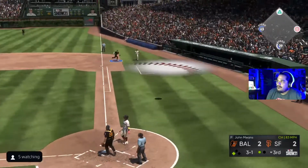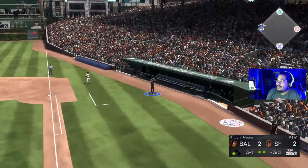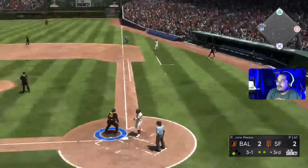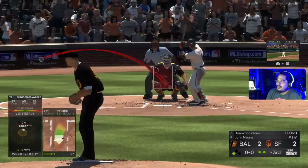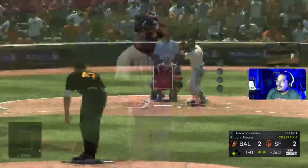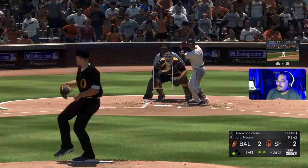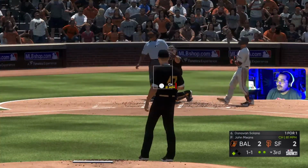Popped him up. Mancini has room in foul territory, and he makes the catch for the second out. Next up is Donovan Solano, runner in scoring position with 2 gone. And he pulled the string a bit too sharply there on a curveball as it's down around the shoe tops. A ball and a strike.